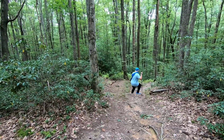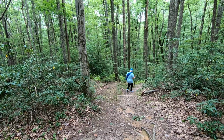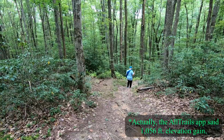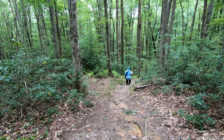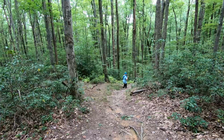So we made it up to the overlook, 1,700 some feet of elevation, and now we're starting back down the middle path, the middle loop, but we've got a good downhill to start, and we have a long way to go down. So here we go.